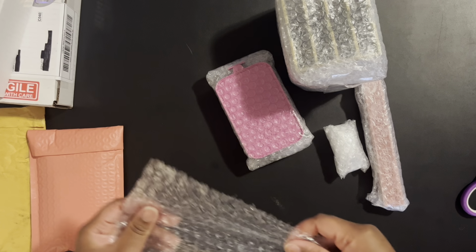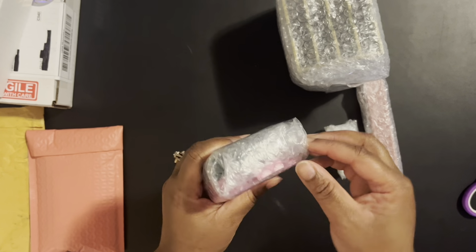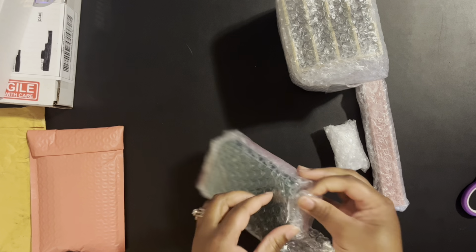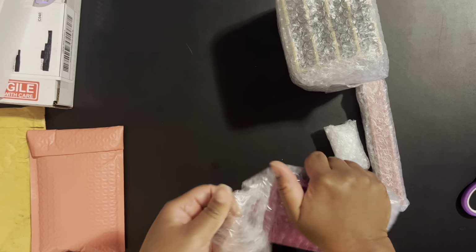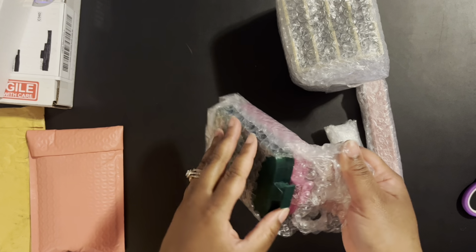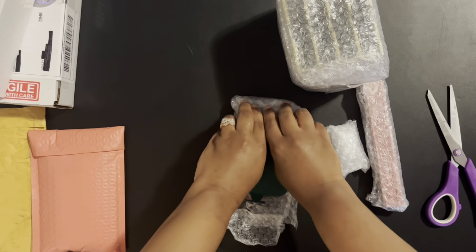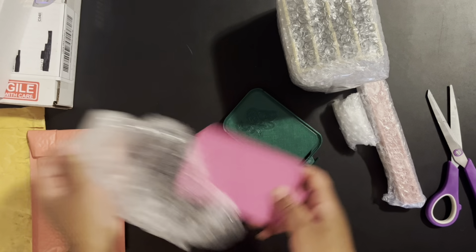First things first. Those new colors that I ordered. I'm so excited for this. I need to stop ordering trays. I really have enough, but when the new colors come out, I just get super excited. Oh my gosh. Sorry guys for all the noise.